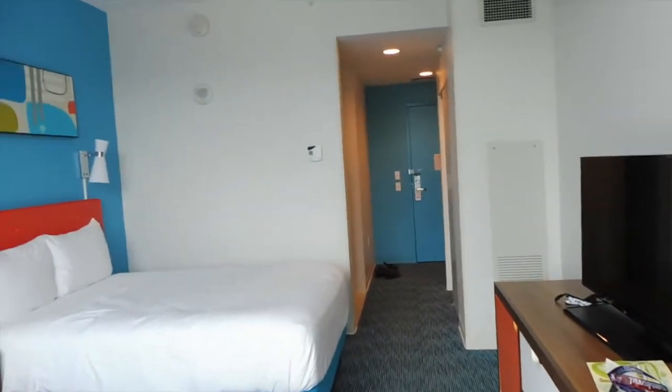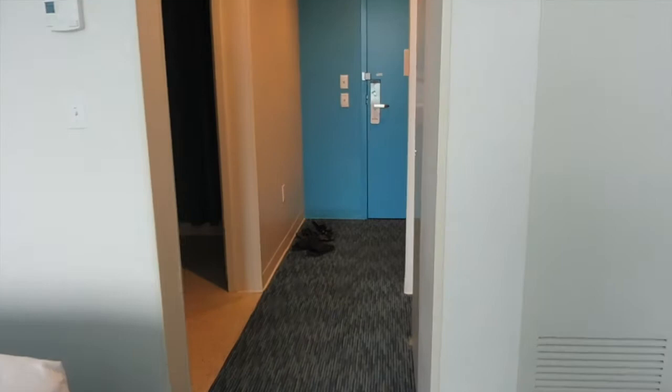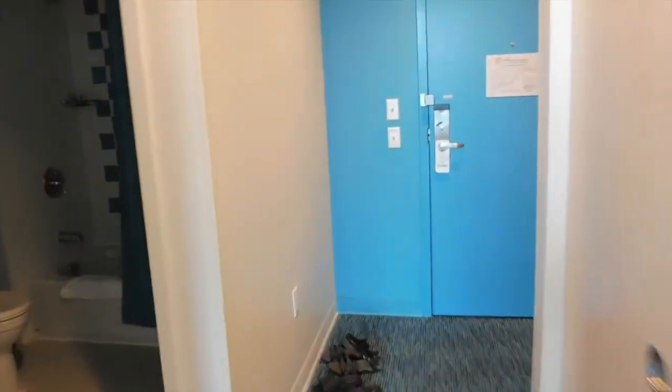It's just a basic room. It's not huge or anything. But yeah, here it is. And we'll do a little comparison with the other one later.